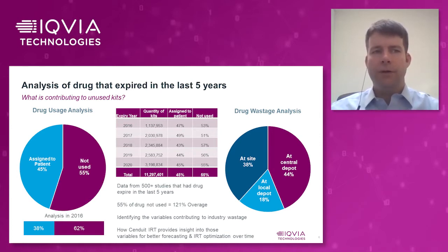Reducing overage in a study by reducing wastage at site or depot level can add risk of not having enough supply in the study. Having a stock out that impacts patient recruitment or patient safety obviously is the worst case scenario that needs to be avoided at almost all costs. So it is important to identify ways we can reduce overage without increasing risk of stockouts.